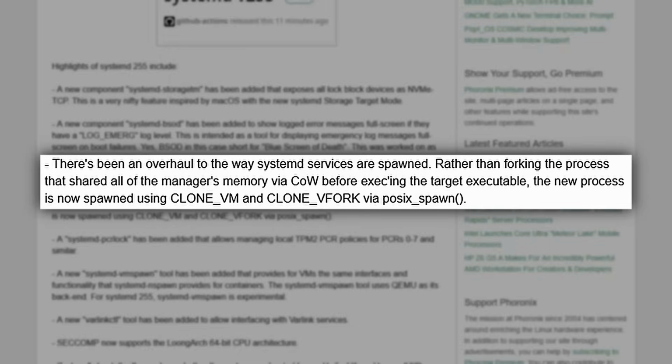There's also been an overhaul to the way systemd services are spawned. Rather than forking the process that shared all of the manager's memory via COW, or copy on write, before executing the target executable, the new process is now spawned using clone_VM and clone_vfork via the POSIX_spawn function.